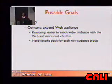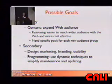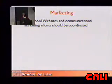Now, these are just some possible goals that I'm going to throw out there. These are goals that we've sort of implemented. The biggest one is to expand our web audience. And the reasoning behind that is that we are trying to reach a wider audience. It's more cost effective than trying to print thousands of brochures and mail them out. Now the problem is you can't just suddenly decide, I'm going to bring in more people. You have to have goals for each one of those target groups. What's going to bring those people in? And secondary to that, how are you going to use design? How are you going to use programming to support bringing in that new audience?